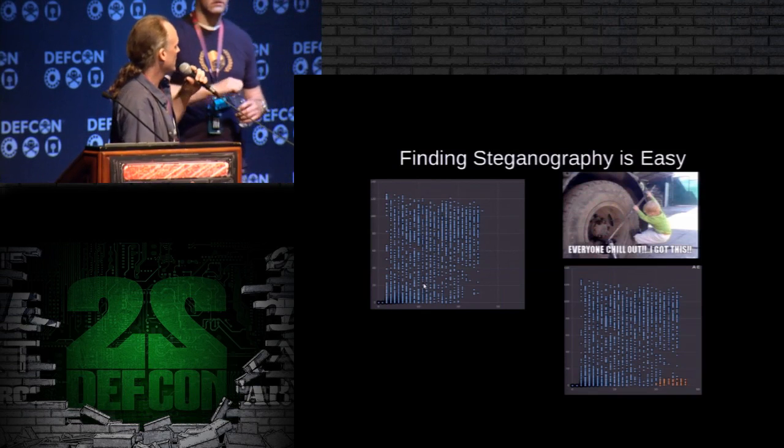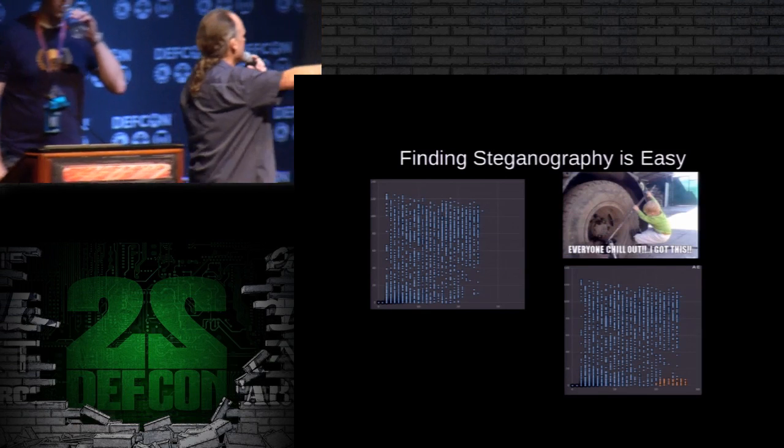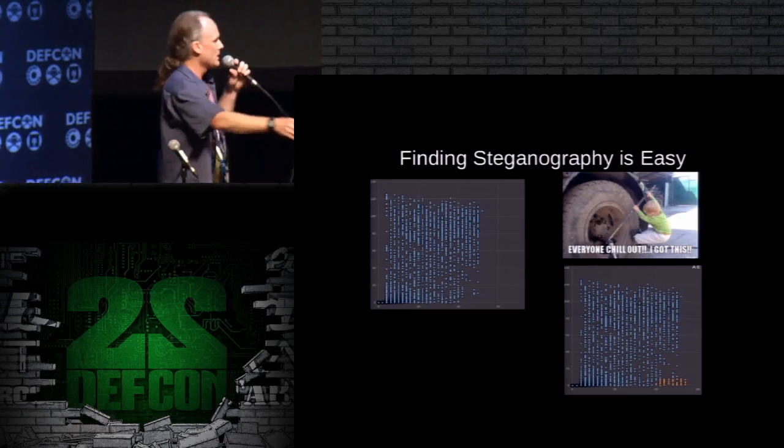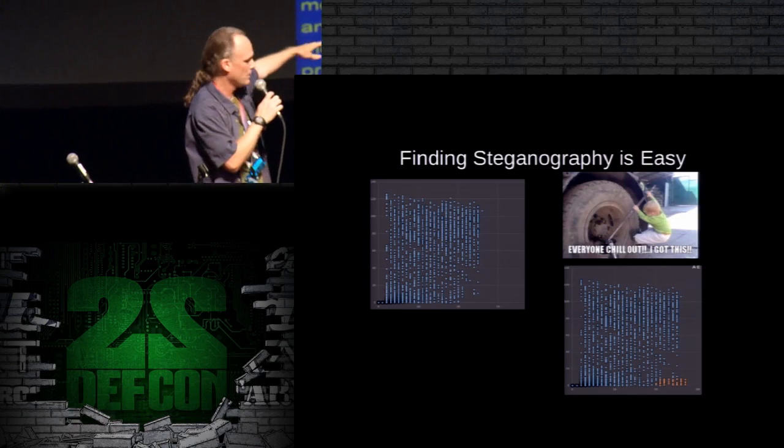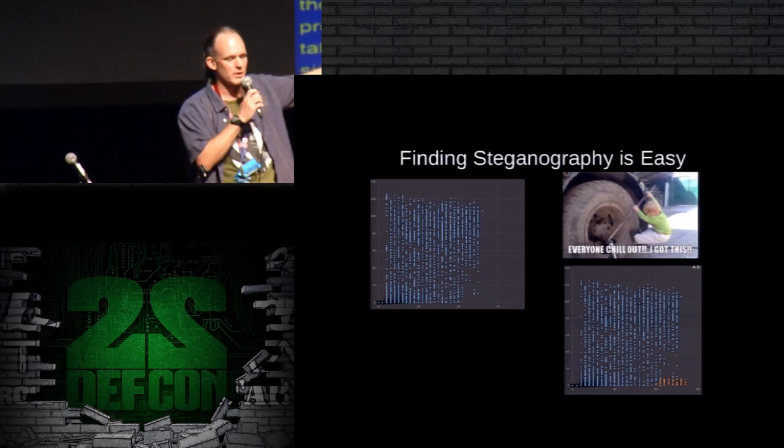So, the analysis module: graphics and pictures, and you can see those things. We thought finding steganography was pretty easy, right? Here are the pictures that I was talking about. On the upper left-hand side is the population of natural packets. On the right-hand side, the orange dots are our stego packets.